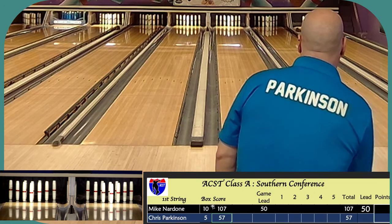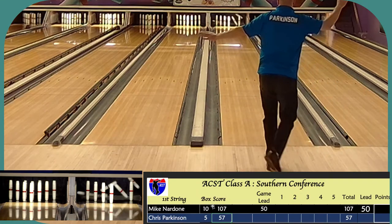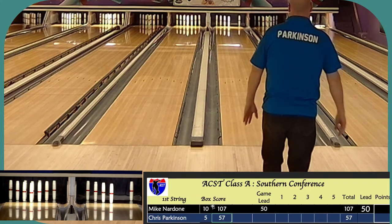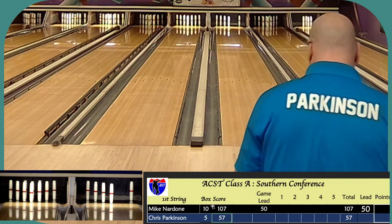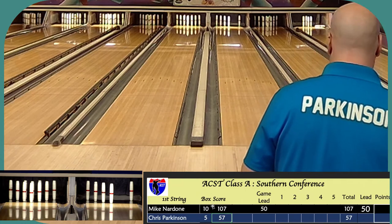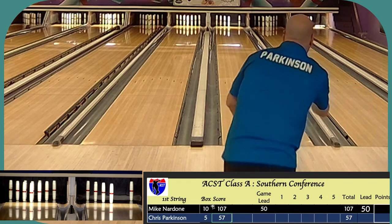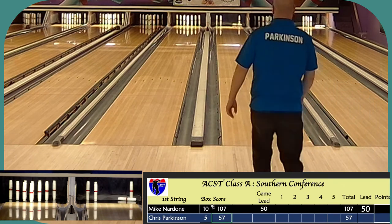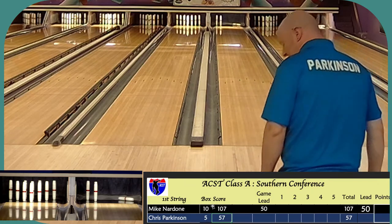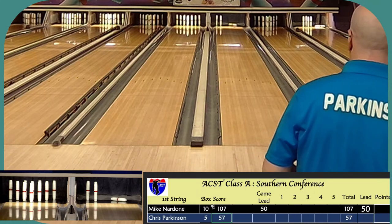Chris Parkinson, bottom of the first string. First ball in the sixth, just right. That one came out a little early. This is the post, 4 horsemen on the left, the post on the right. Hey, got it. Got the post, but the horsemen didn't fall for him.